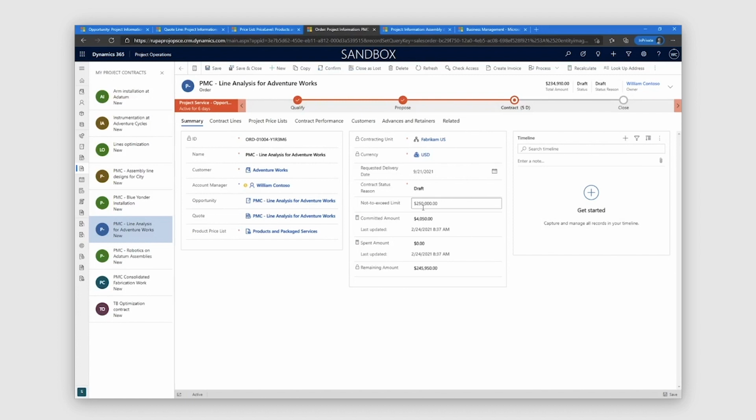So anytime a financial transaction, like a time entry or an expense or some kind of expenditure, happens on your project, that expenditure is first validated to ensure: can this be invoiced? First of all, is this an invoiceable expense? And if it is, does it violate any invoicing or contractual limits?